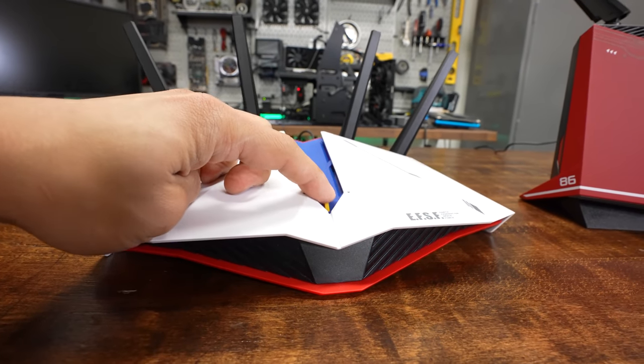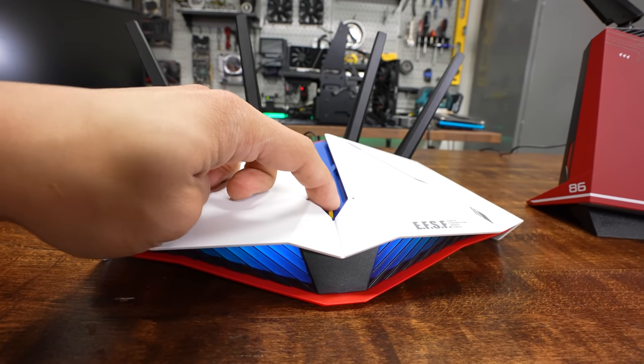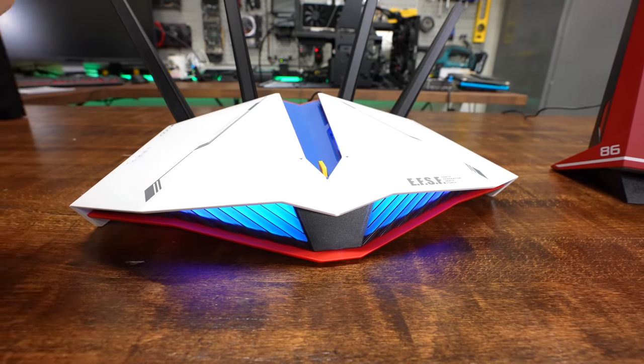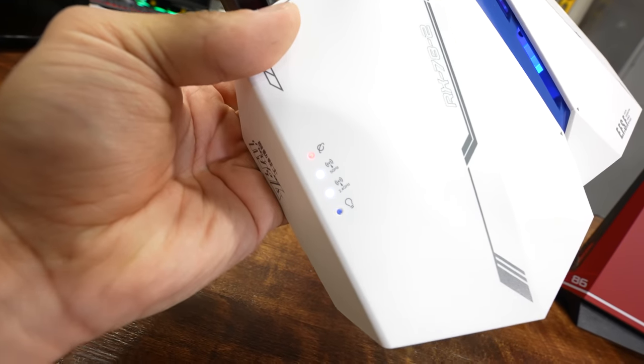There's not a whole lot of modes, but it's a router, you probably don't need it to be too fancy. The lighting looks good, it's not going to blow you away or anything. It's not the brightest or most vibrant LEDs I've seen, but it definitely adds a lot more flair than most routers have. LED indicators on the left let you know if you're connected to broadband, if you're getting Wi-Fi and stuff like that.